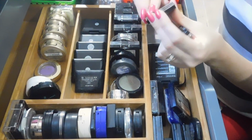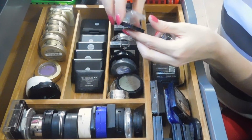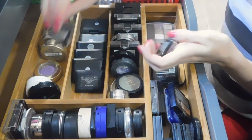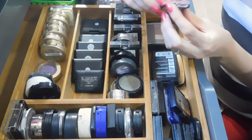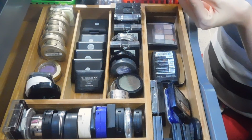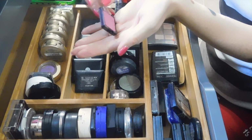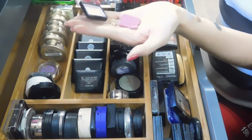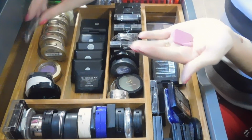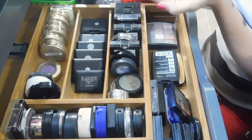I will keep this e.l.f. This, not e.l.f., but Wet n Wild Green in Zicala Eye Envy. And I will get rid of this pink because I believe it is falling out of its own pan. Want to see? Let's see. Ta-da! Now I kind of want to keep this pan for if I have to repress something. I'll put that back there.